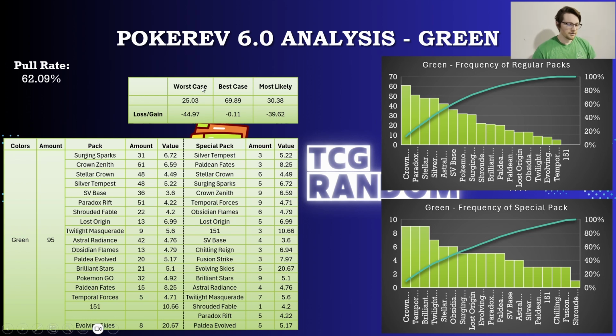So if we look up here, worst case, you're paying $70 for this if you were to get 5 of the least valuable packs, and then in your green inner pack, if you were to get the least valuable, you'd be losing $44.97 total on this purchase. Best case, you're going to be losing 11 cents. So best case is going to be all the most valuable packs.